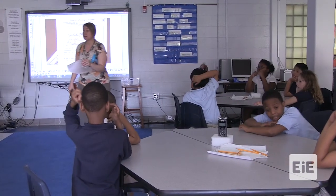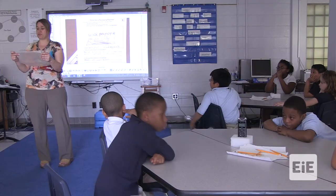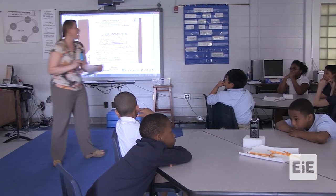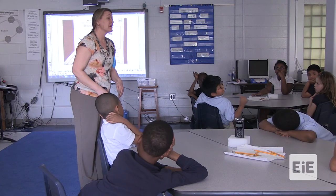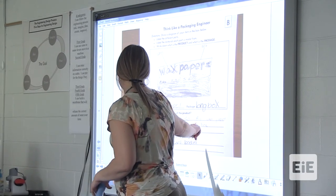Yes. It's kind of a rectangular shape. Oh, it's kind of a rectangular shape. If Miss Coyle paid more attention to how she ripped it, I could have a perfect rectangle, right? Okay, what about this one? Yes. Okay, so that's what it meant by properties, okay?